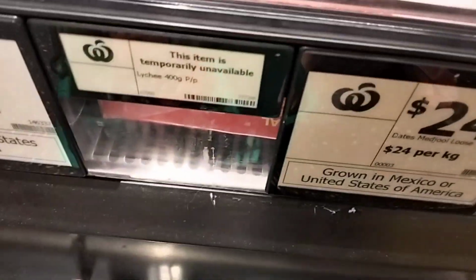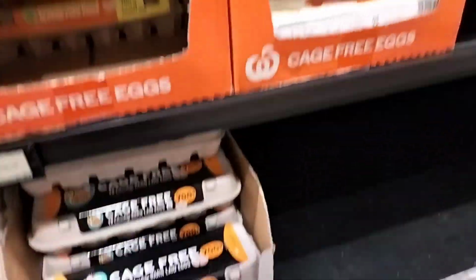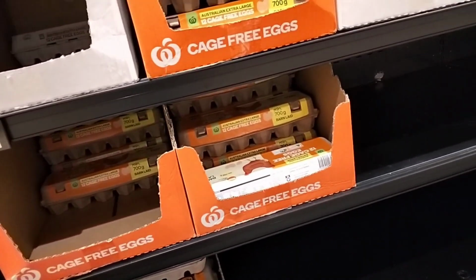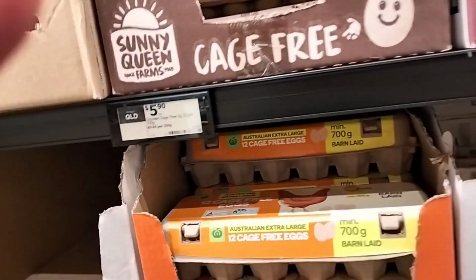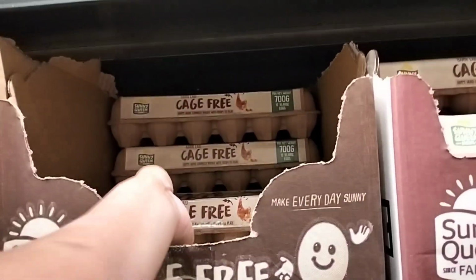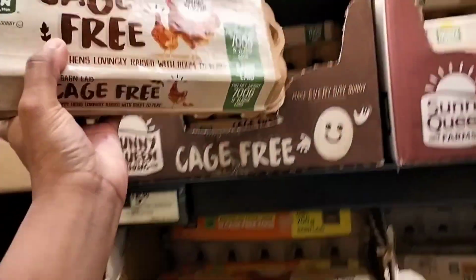And number two is shop on Wednesday, because every Wednesday they will change the stock, and Woolies or Woolworths often offer discounts on fresh produce and meat on Wednesday.